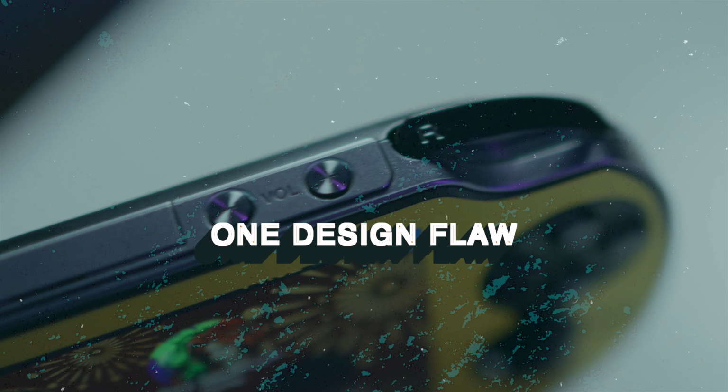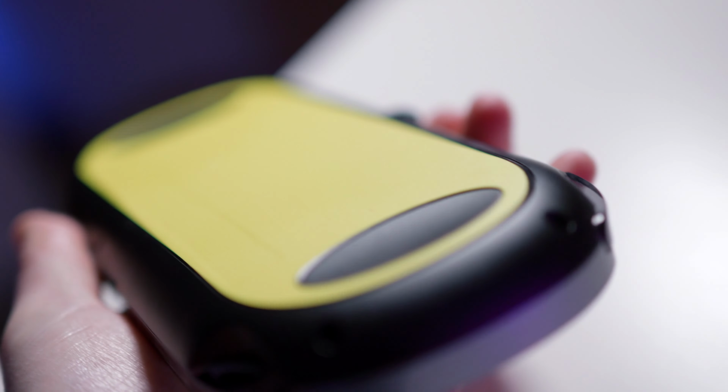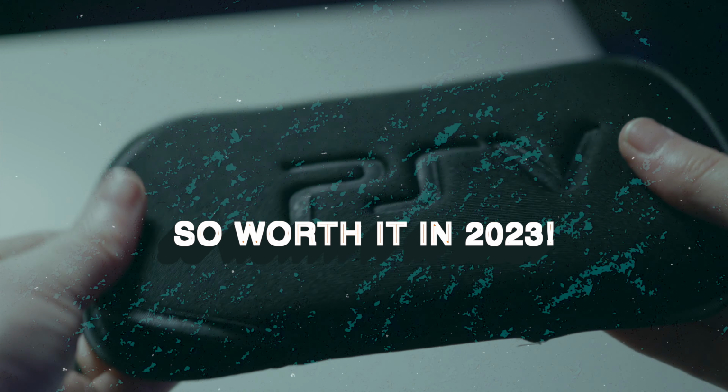The only thing that is missing for me is the R2 and L2 shoulder buttons. You can have a workaround by mapping them to the touch pads at the back of the device, so it's not the end of the world. But I honestly think if it had had those shoulder buttons, it would be almost a perfect emulation device. So in 2023, with a community around it, so many guides and so many ways that you can use this, I think it's the most exciting handheld you can get in 2023.